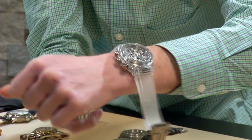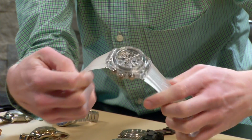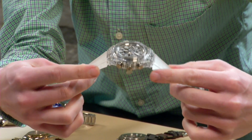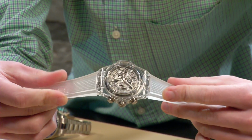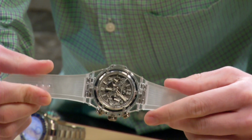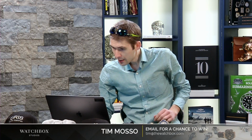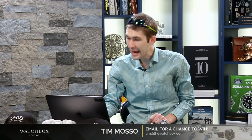It's very comfortable, and part of the reason for that is that Hublot, making rare use of a silicone as opposed to rubber strap. To get this translucent look, they had to go with soft, gummy silicone. So this is a very comfortable watch to wear. I also see right here, we have Chamois saying, I mean hate Hublot.